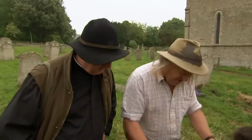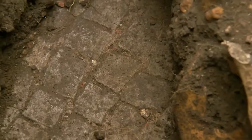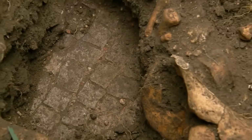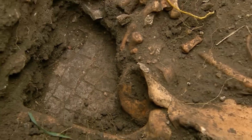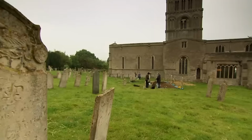I was going to say, this is so important to what we're trying to do. We've now got the floor. You can actually begin to see some sort of an alignment on the tesserae. We might be able to actually say exactly what the alignment of that building was. Finally, our efforts in the graveyard are being rewarded.